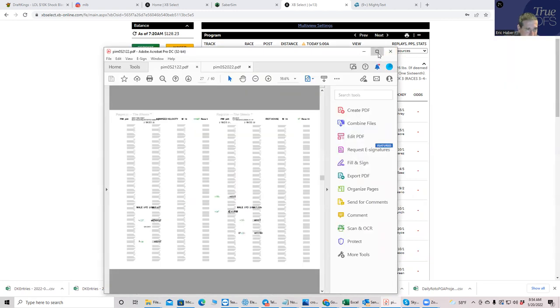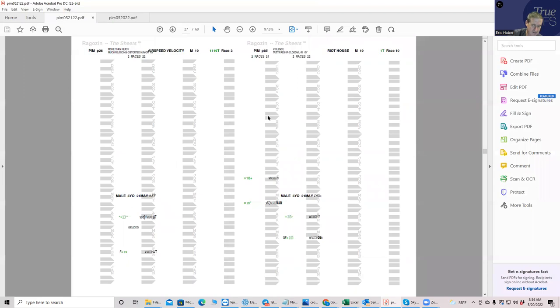Is it going to be tomorrow? I don't know. But I definitely don't like the 4. The 8 is a key here. So I would go the 8, then play the 1-2-5. I wouldn't play the 4 at all.